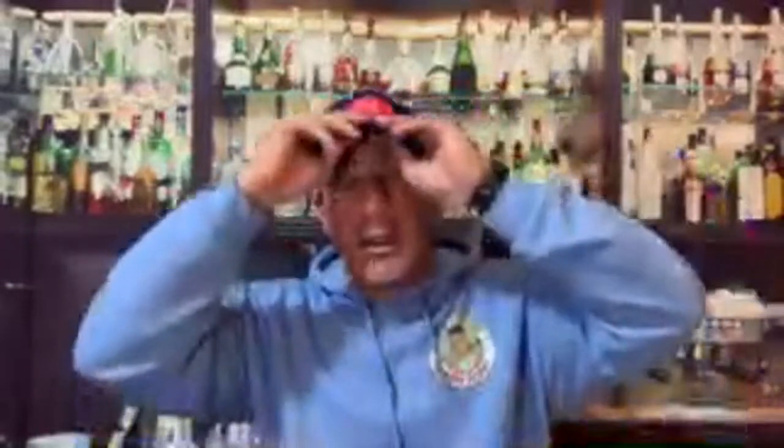And because of the label, I'm going to bring it up a little bit. But I'm going to give it a 6.5. That's right. Bad Elf gets a 6.5. So, yeah, we're putting that sucker down. And now let's get into the next beer.